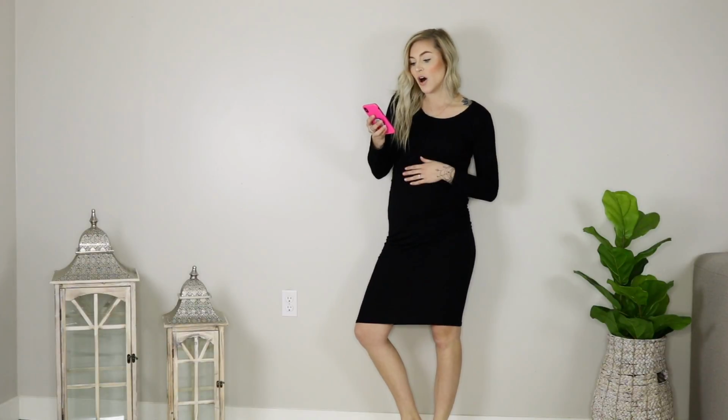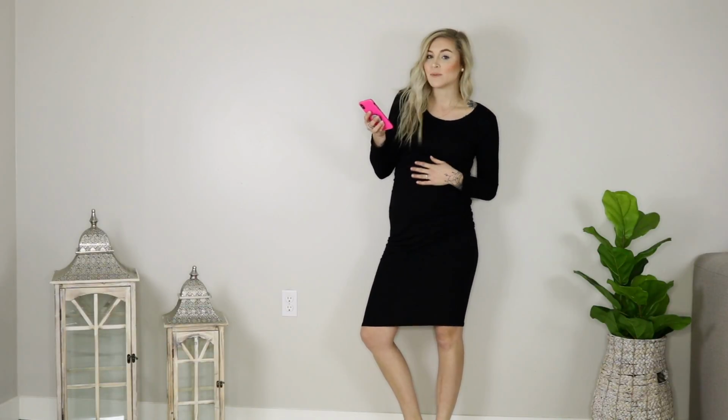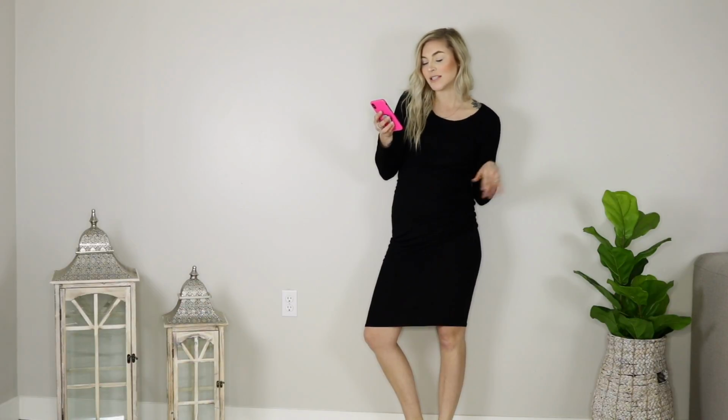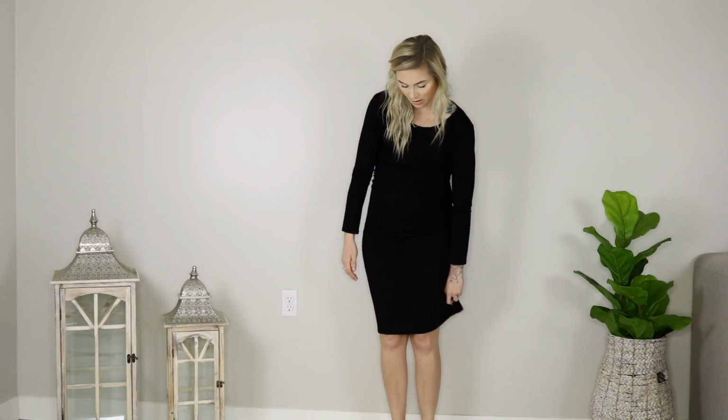This next dress is called the Maternity Scoop Neck Long Sleeve Midi Dress. This one is in a size 8 as well, in the color black, and it was $9.60. Now this one is another dress that I wish I would have ordered in a size 6 and not an 8, because it is a little bit baggy in the legs. Once again, it gaps down low, and I want it to be a little bit tighter on the legs, more like a bodycon, and it's really loose at the bottom.